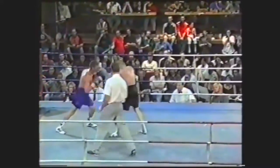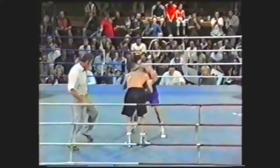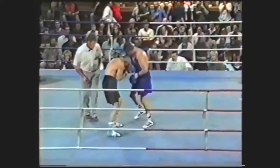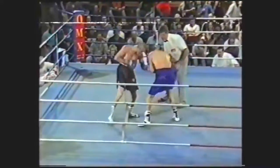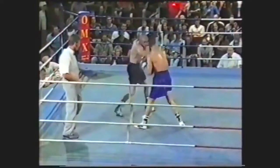Oh, big right hand from Miller, went straight over the top. He telegraphed the punch and Stewart ducked. Saw it coming, and quick reflexes, Lincoln Stewart in that position. Lincoln Stewart now right hand, the solar plexus punch. Darren Miller came back with a hard punch to the solar plexus. He's trying to slug it out with Lincoln Stewart, but Lincoln's equal to the task.